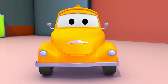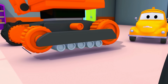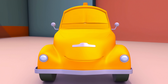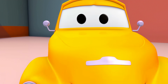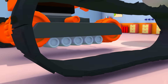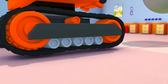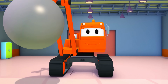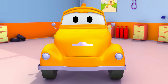Shall we replace the left caterpillar tread first? Great job, Tom. Now let's replace the right caterpillar tread. How does that feel, Dane? You look great. Tom, is Dane ready to go back to work? He isn't. Why not?